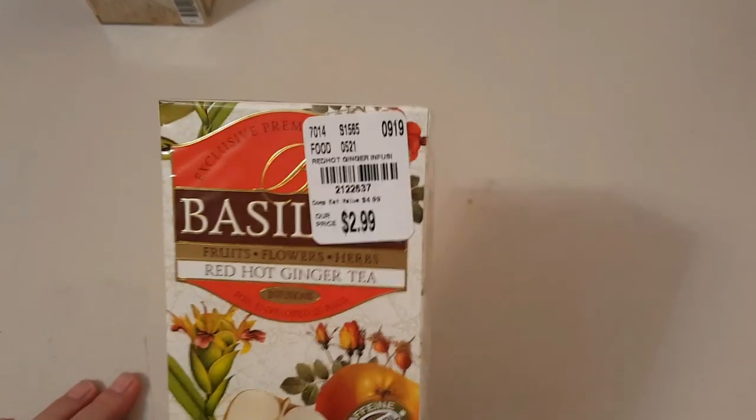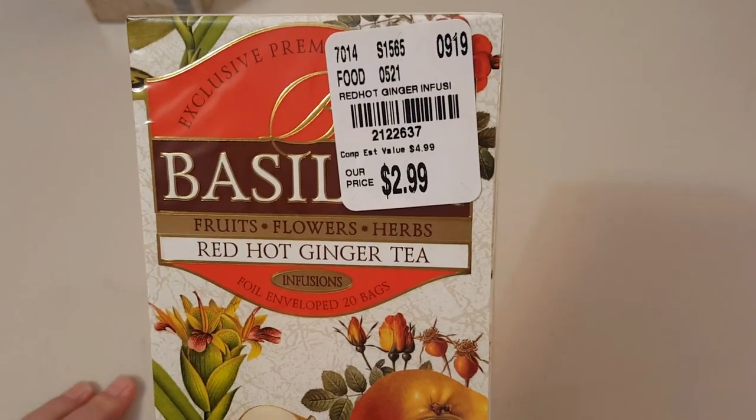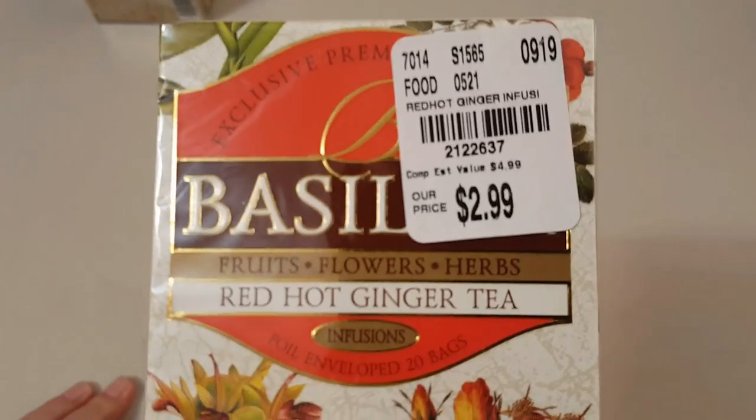And then I got this one. This one was $2.99. It is red hot ginger tea. There are 20 in here as well. These are also individually wrapped, so you can make gifts and favors and stuff with them. And the last one I got here was $3.99 or $3.29. There are also 20 in this one.